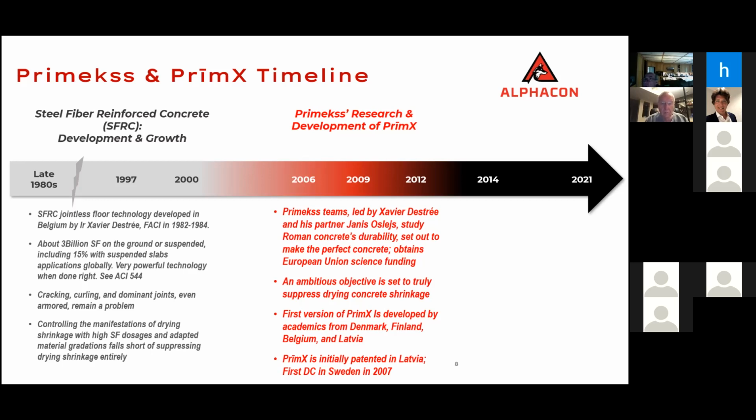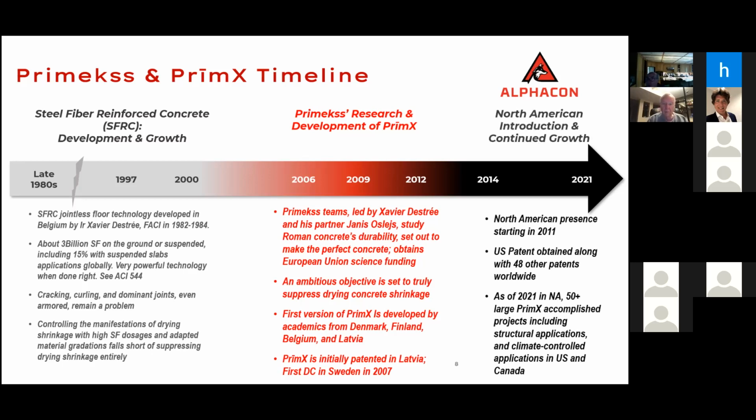But with everything done in that research program, the first distribution center using this PrimX technology that we are going to discuss today was built in Sweden in 2007. And so you can see this is no longer new at all. So in North America, the presence starts in 2011, 2012.